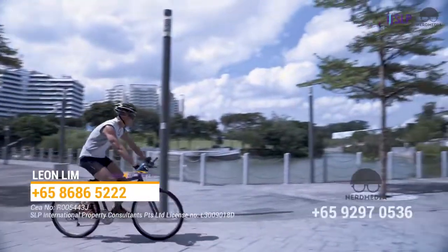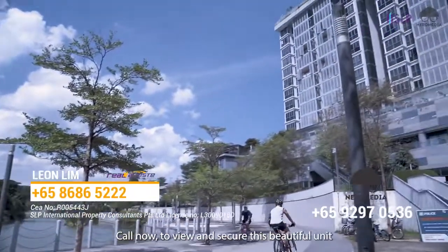What are you waiting for? Call now to view and secure this beautiful unit.